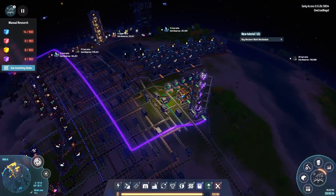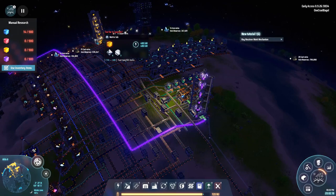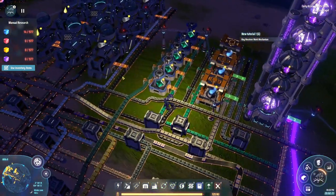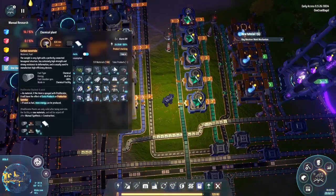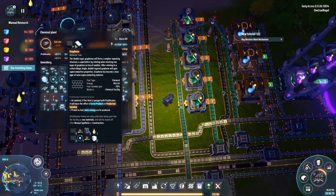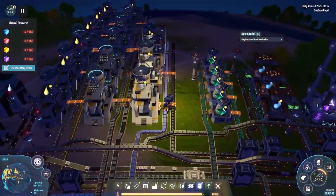So we've got a nice supply of plastic coming from the oil processing that was being done for yellow science, which also, no, it doesn't require plastic. Okay, I thought it did. And over here we've got the carbon nanotubes being made. They are carbon nanotubes, aren't they? Yes, carbon nanotubes. These are made out of graphene and titanium, both of which were in this area because we're making the graphene sheets here.